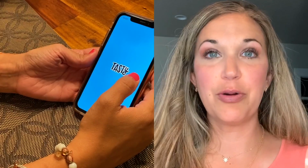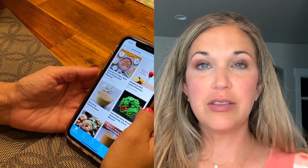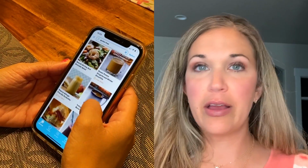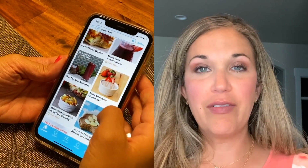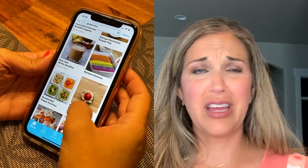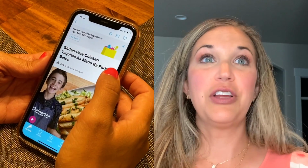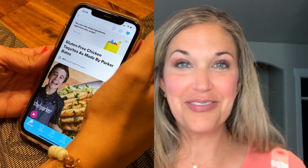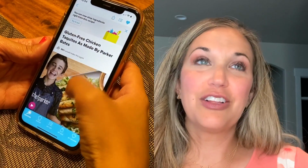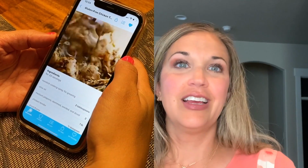There's always new ones coming out. I love the way that they show the recipes. The videos are just really simple and clean cut. I love it. So if you don't have the Tasty app, it's a great gluten-free option. I mean, they have gluten-free, they have vegan, dairy-free, they have about everything. So just know that's one that everybody should have, I feel like. But the gluten-free option is wonderful there. So find it and you'll love it.